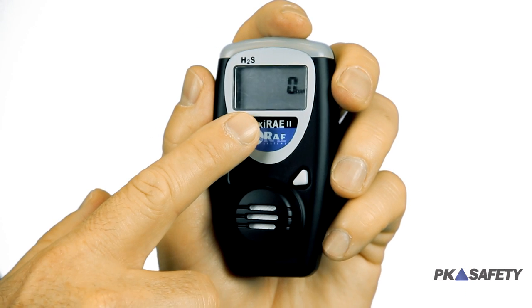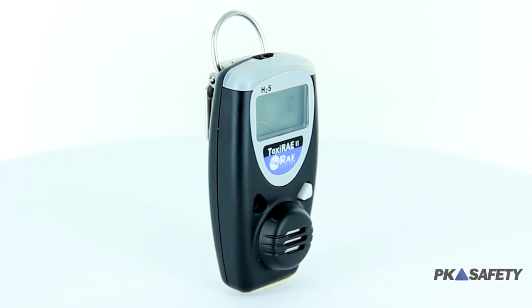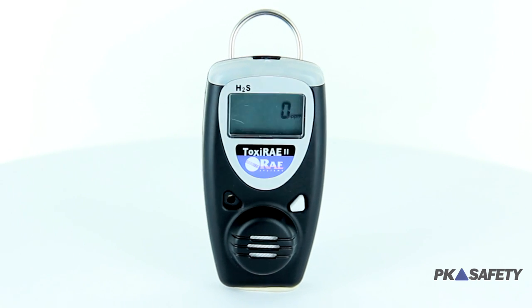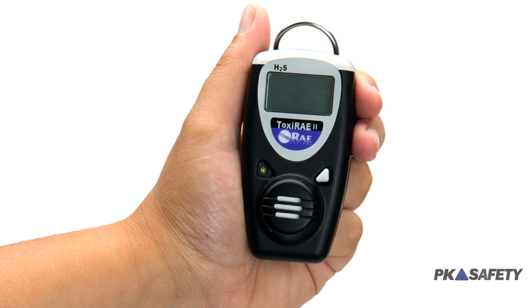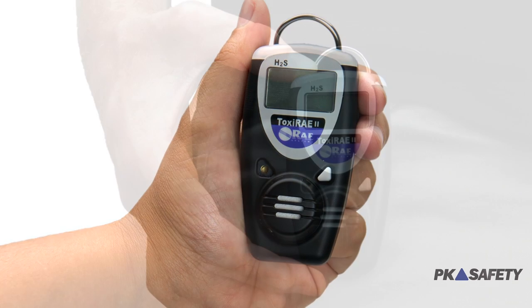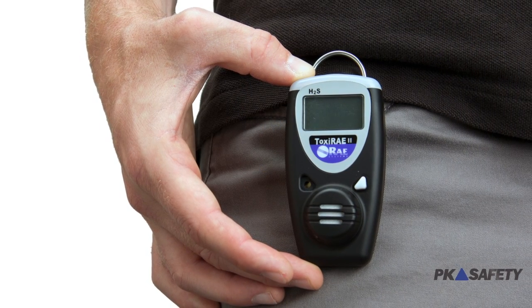Another advantage of the ToxiRAE 2 is that it features a continuous display of gas concentrations. For the money, you won't find many detectors that offer this ability. It comes in a dozen configurations and is perfect for a wide variety of applications. It's durable enough to meet IP65 specifications and is designed to handle tough working environments.